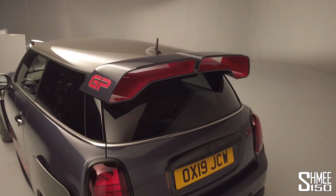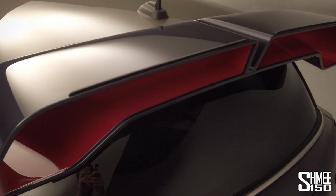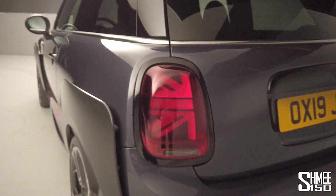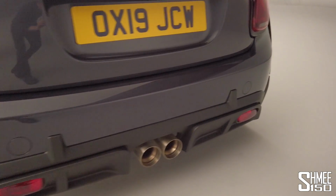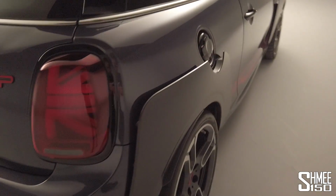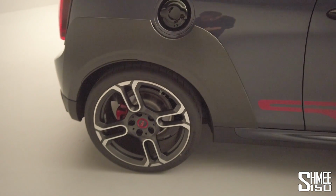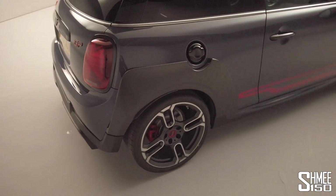And that wing, the aerodynamic work of that almost double style wing is a very special thing with the bright red paintwork inside. You've got the Union Jack style tail lights and you can see more of those flared fenders as well. This is one very sporty and aggressive looking hatchback, following of course from the GP1 and the GP2, although always named the John Cooper Works GP, but this is a very exciting car that, well, there's quite a lot more to tell you about.